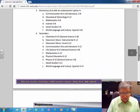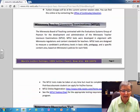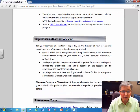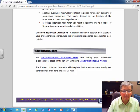Then the licensure options are there. Many of the things that we talked about already as far as forms and applications, coursework, the exams. And then also you see a little bit more about the supervisory observation and visit that I talked about. And again, just a reminder of how you're going to send them to my office in either a flash drive or a DVD. A reminder again that the classroom supervisor must be licensed and that the assessment form is completed. And that is the overview of the handbook.